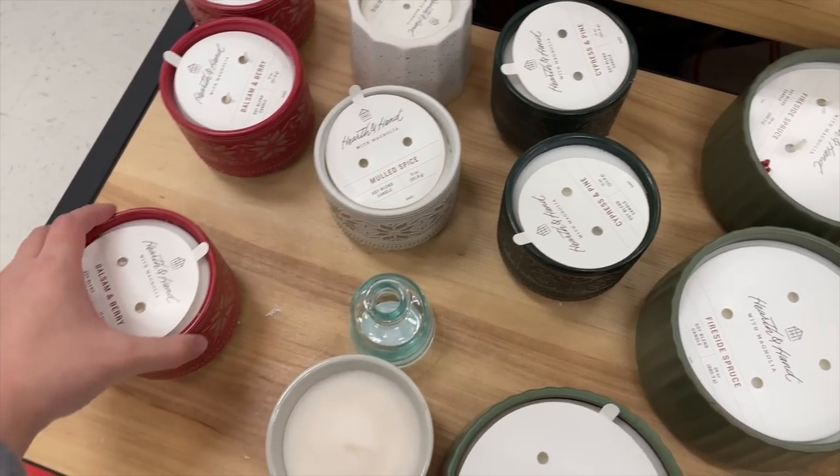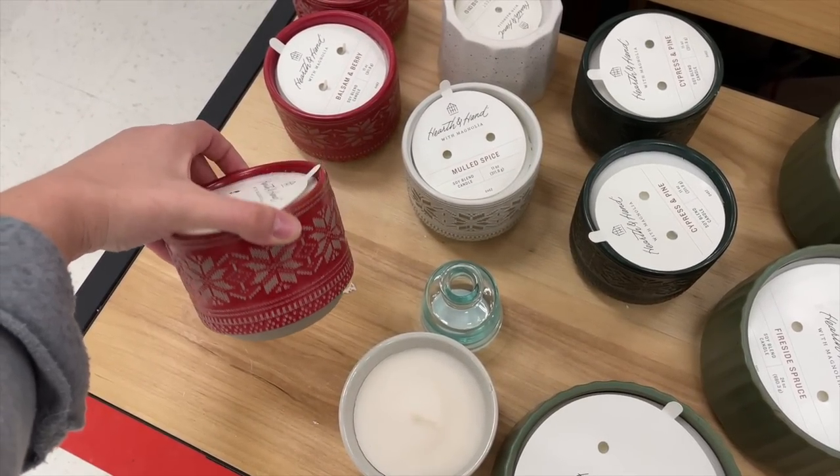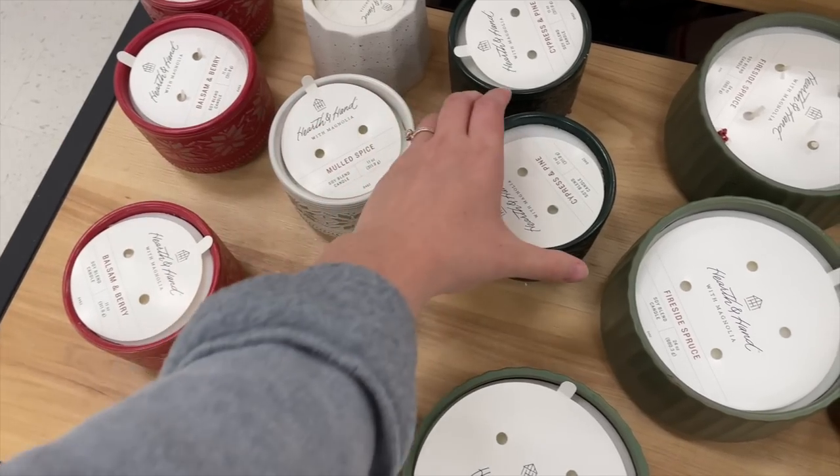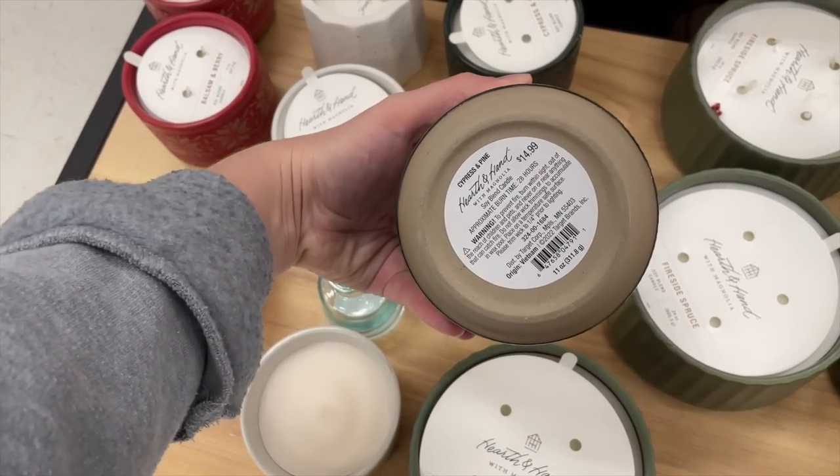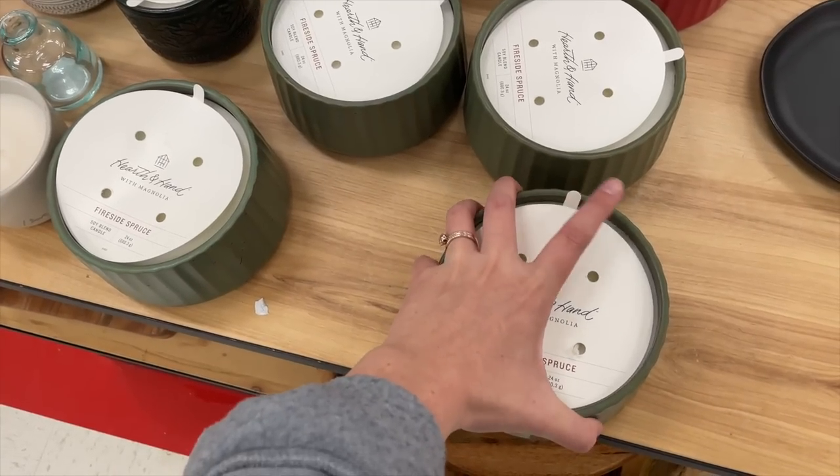I do have a smaller Target in my area, and I was very impressed with all of the things that they had out. So anyway, lots of Hearth and Hand to share. So sit back, relax, and take a peek at all of this Hearth and Hand because there is so much of it.